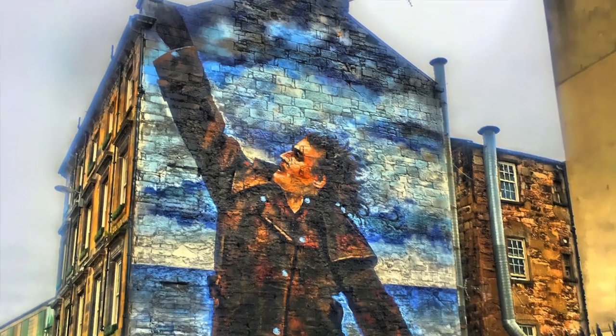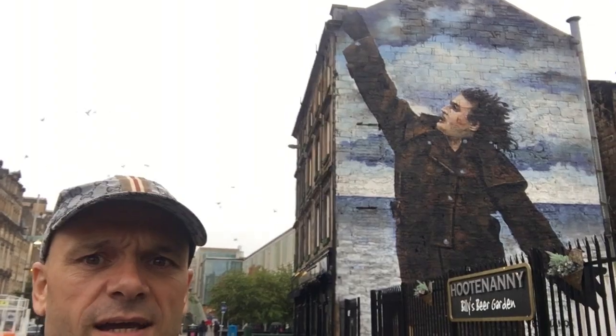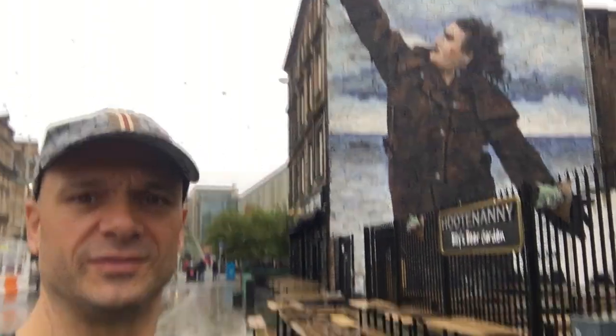Onward. So this one's called Mr. Connolly, I presume. I was walking about looking for a small one. Walked by it about five times. The size of it. Okay, onward. Spaceman.